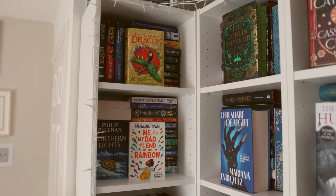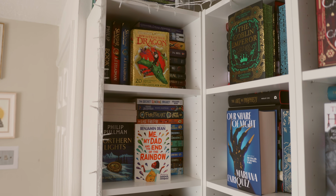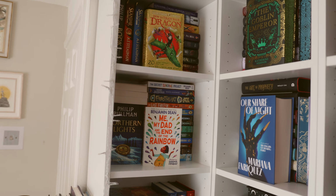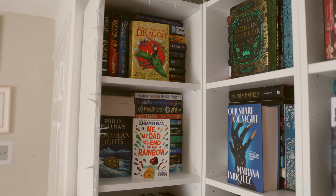We love having middle grade reads here as well. And sometimes I just want a quick, fast read that is low stakes and just makes my heart feel warm and fuzzy, and middle grade does just that.